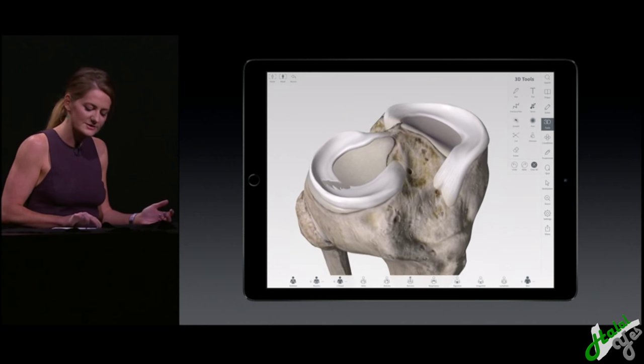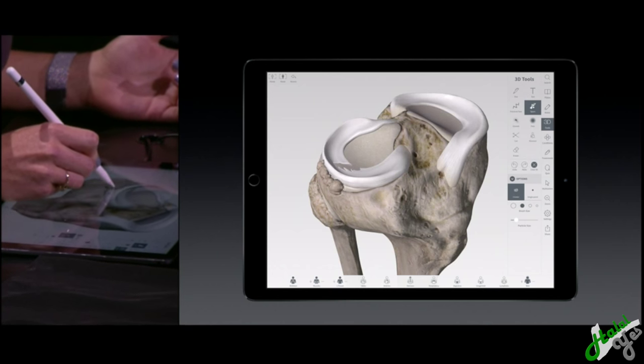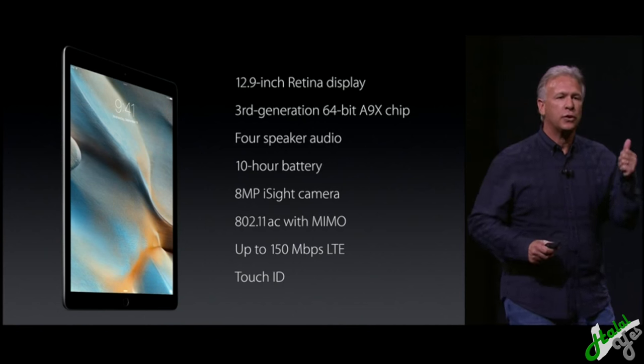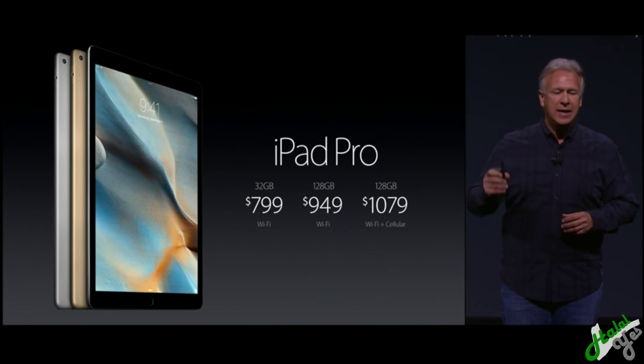3D for medical, Irene Walsh. Using the pressure-sensitive technology, I can model the effects of arthritis, varying the size and the frequency of bone spurs according to the force that I apply. Of course, our great Touch ID, and a configuration with 128 gigs and LTE networking.